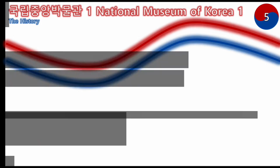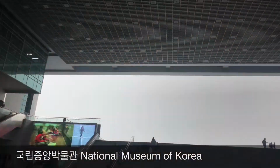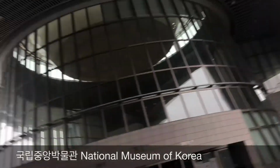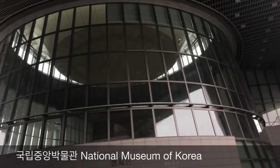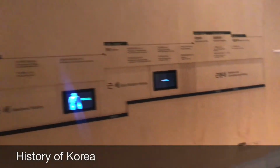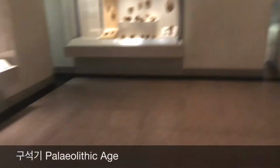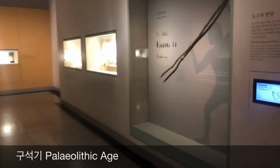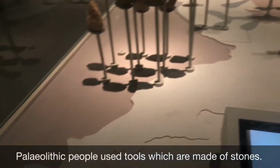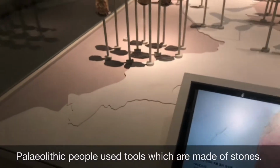And let's go. Okay, so now this place is known as the National Museum of Korea. There are a lot of national treasures and just treasures. So let's try to go to the exhibition. This is the history of South Korea, if I say correctly. The first is the Paleolithic. Just tools and the others, you can see carefully. If I describe more about this, they took structure from the rock to make this tool.